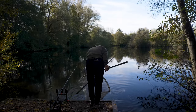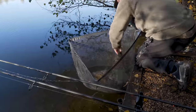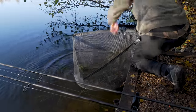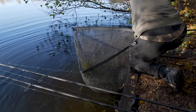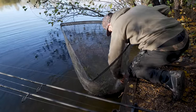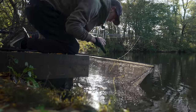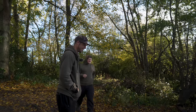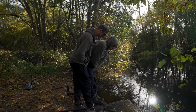Oh, nice. Oh, he's not a bad one. Oh, lovely jubbly. Maybe. He's wide across the back, but he's got no length to him. Oh, he's a nice one though. Got a bite! Here he is! Come on then, what you had? Well, as Vinny would say, here's our donkey. Yeah, he's a little chunkster, isn't he?